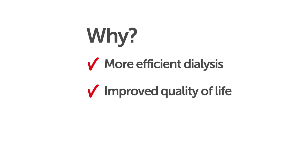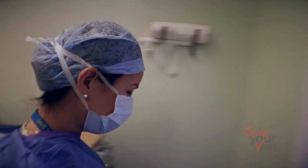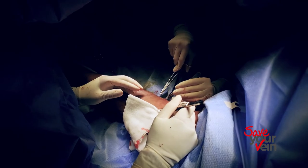So, if a healthcare professional comes along and wants to take a blood test, try to ask them to take it from the back of the hand. Our Save Your Vein campaign is a multidisciplinary team of doctors and nurses and phlebotomists, and we're working with patients to try and raise this awareness.